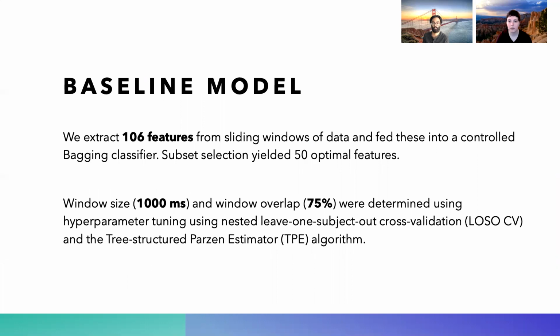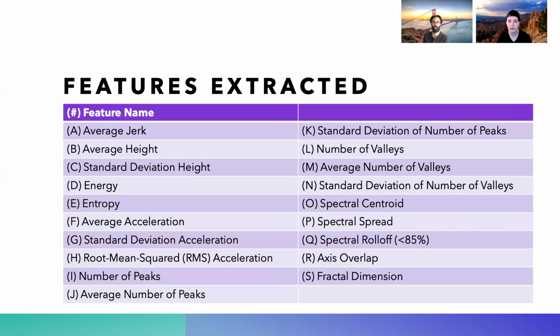Chi-squared subset selection yielded 50 optimal features, which were fed into a control bagging classifier. Hyperparameters, such as window overlap, were tuned using nested leave-one-subject-out cross-validation and the tree-structured Parzen estimator algorithm. Many of these features are commonly used in activity recognition. A few, though, have been adapted from the fields of speech recognition and eye tracking. We go over these equations in the paper if you would like more detail.